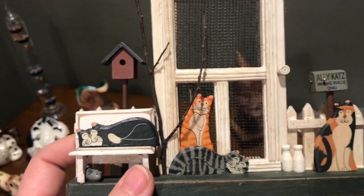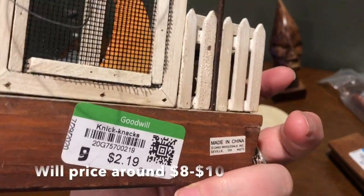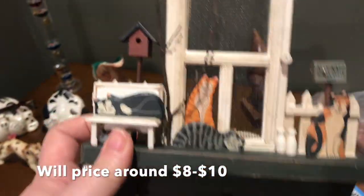So, cute little screen door. Not exactly sure what it will sell for. This will probably go to the shop. Even though it's maybe a little bit more modern, I think it will fit in there nicely.